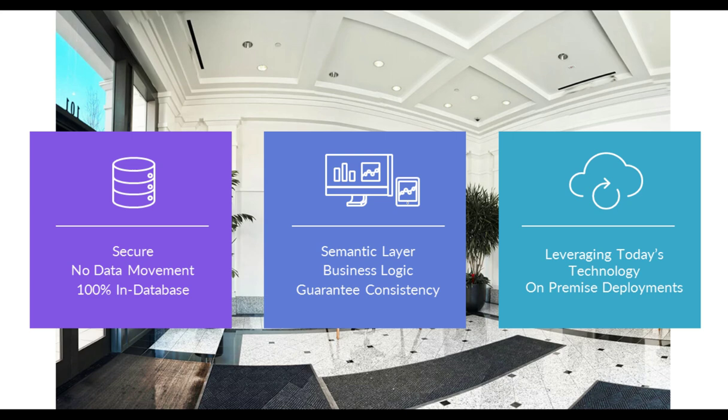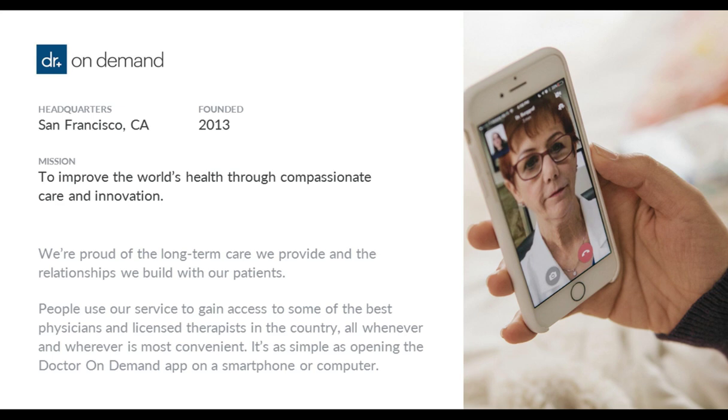Looker is a web-based application, and it can be deployed either on-premise, deployed securely in the cloud, or in some cases, we've had healthcare organizations do a hybrid model. So that's a high-level overview of Looker and our philosophy. I'm going to turn it over to James to give you a little more information about Doctor On Demand and their analytics and reporting needs.